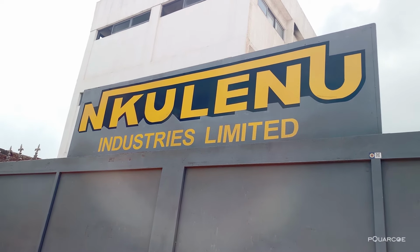In fact, when I was in secondary school, that was like the year 2000, we heard of Nkulenu. We didn't know what Nkulenu was doing until we were asked to design some labels. You know, I did visual art in school. So they said we should design labels, and until then, we found out that this is what the company is into.